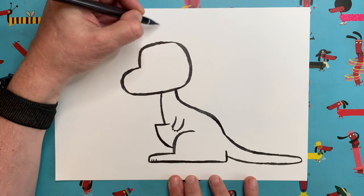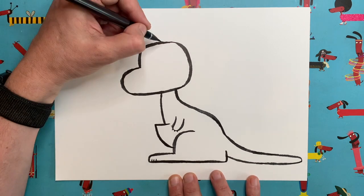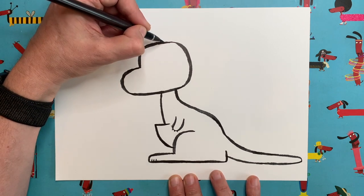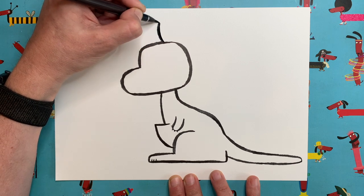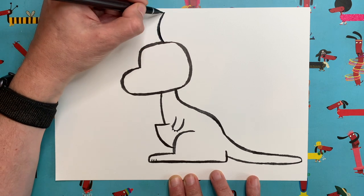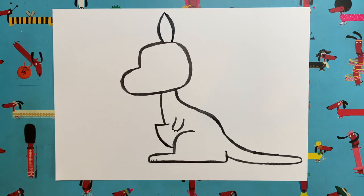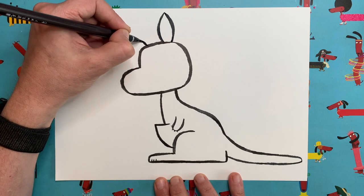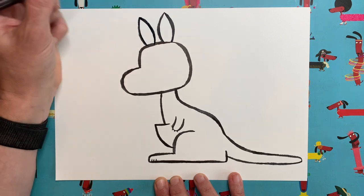Now kangaroos have got these nice big, perky ears right on top of their head, so we are going to draw those next. They're basically like a leaf shape. So let's start here. We're going to curve around, go right to the top of our page, and then come back down and join up with the head like that. There's one ear, and the other one we do next to it, exactly the same. I might do mine at a slight angle. There we go.